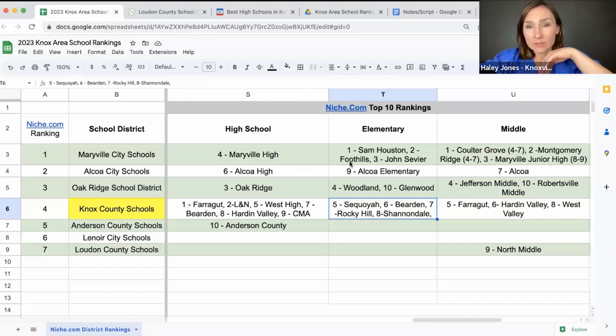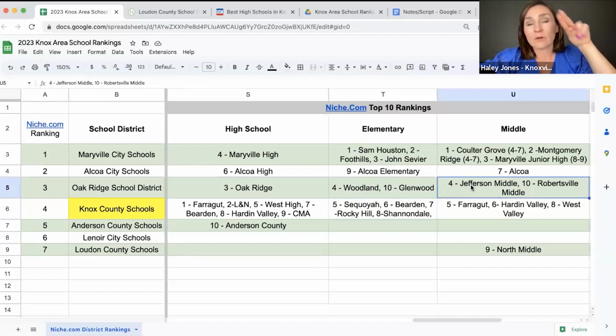And then elementaries 1, 2, 3, those are all Maryville City. Alcoa Elementary, I mean, these are pretty straightforward. I do want to point out that when we get to the middle schools, Jefferson Middle and Robertsville are Oak Ridge's 2 middle schools, and one's ranked 4, one's ranked 10. Just want to point that out to you.